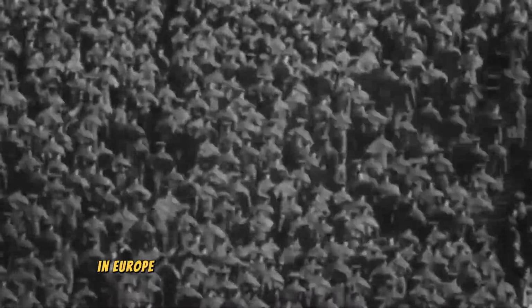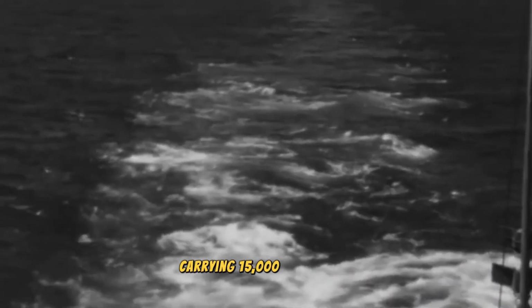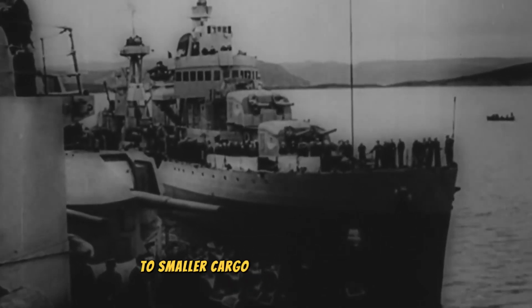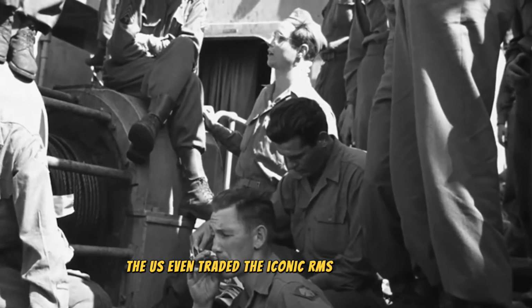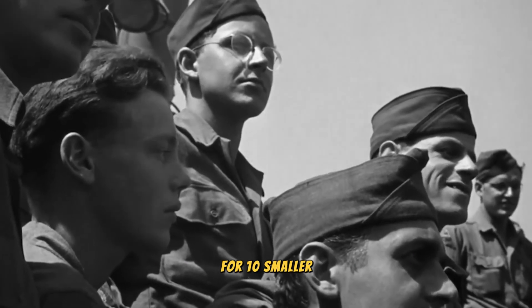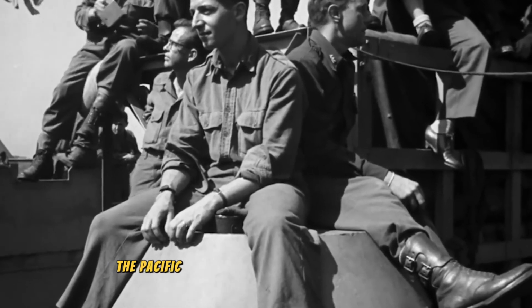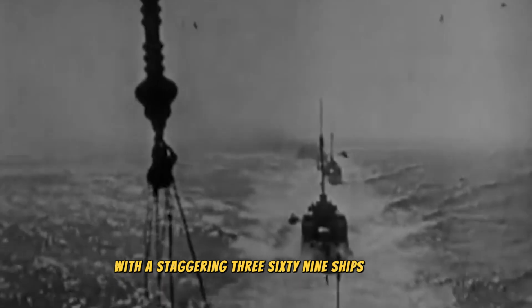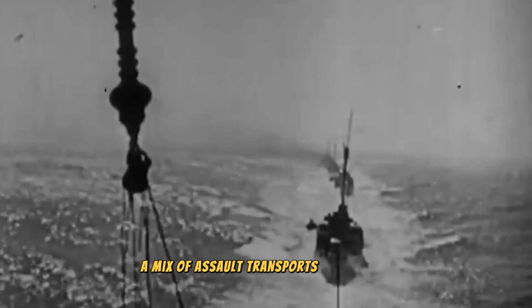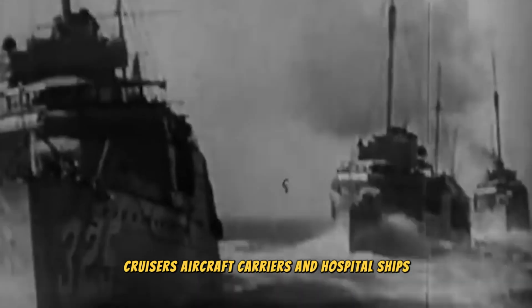In Europe, the operation ballooned to over 400 vessels, ranging from converted luxury liners carrying 15,000 passengers to smaller cargo ships with basic bunks. The US even traded the iconic RMS Queen Mary for 10 smaller American vessels to expedite troop movements. The Pacific operation mirrored the European one, with a staggering 369 ships involved, a mix of assault transports, battleships, cruisers, aircraft carriers, and hospital ships.